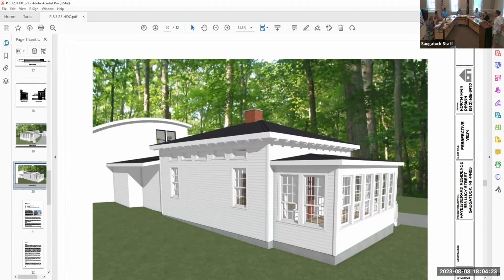Great, thank you. Go around the table and start this way this time. No questions. I applaud this change, though. Oh, I've been waiting for this for as long as I've walked by that house. 20 years. Yeah, no, it's good.